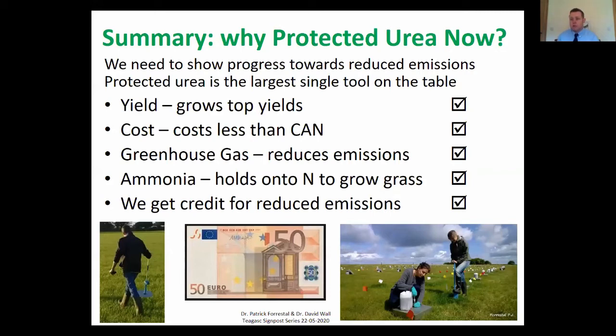This will help us produce top yields. There's no compromise compared with CAN. Cost, it's cost beneficial. Greenhouse gases, there's benefits there. Ammonia, it holds on to the nitrogen, so we're not losing it to the atmosphere, which will help you grow more grass. And lastly, we will get credit as an agricultural nation for using this technology. So thank you very much.